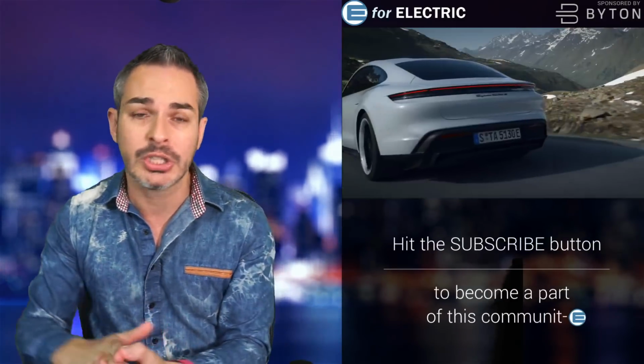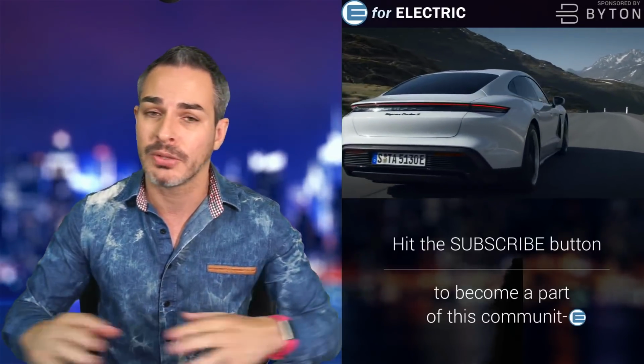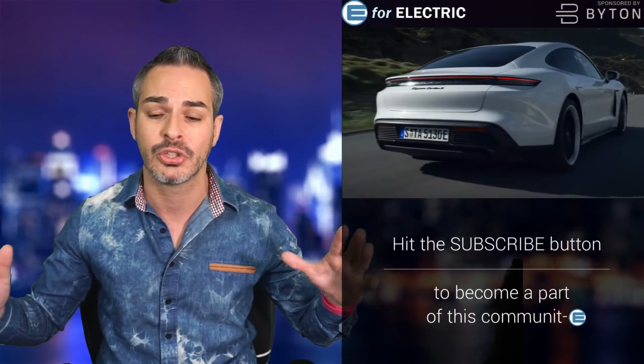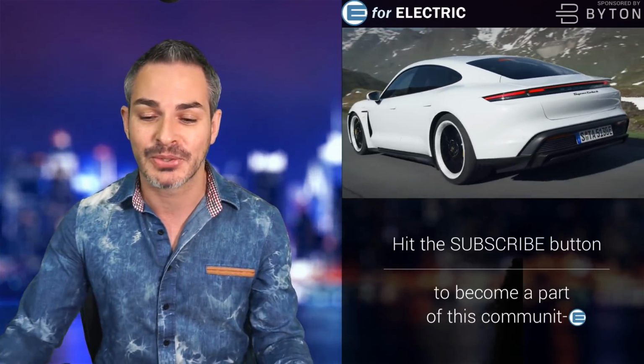The car looks good. It's on the market. It's going into production. They're going to be selling it in the next few months. So I'm looking forward to it. Hopefully there's not too many production issues. Hopefully there are not too many fires or whatever else happens a lot of times to the new models.